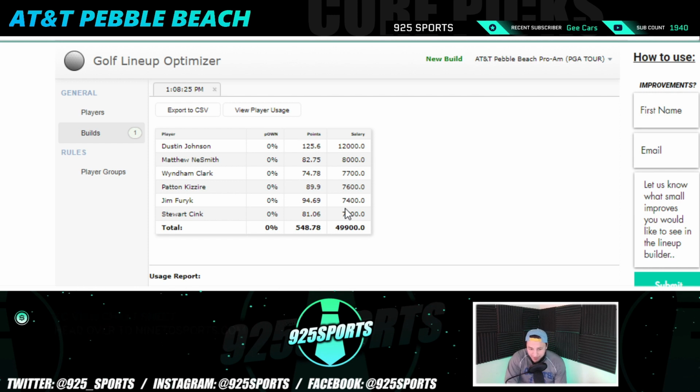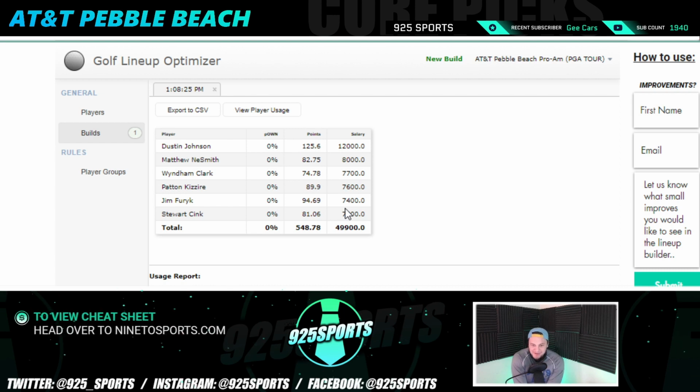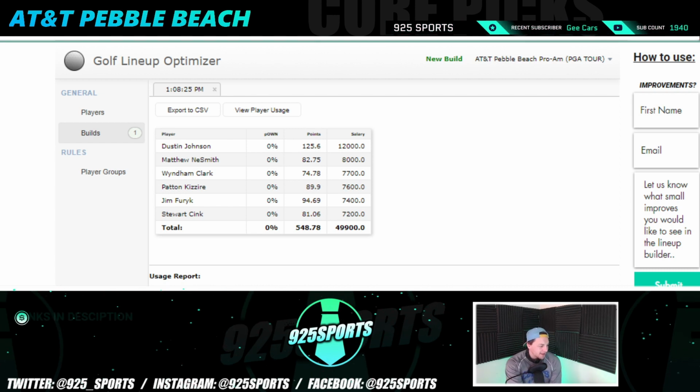Matthew NeSmith, spotty recent form, though he has been playing better recently. Wyndham Clark, kind of the same thing. Patton Kizzire doesn't have any course history here. Jim Furyk and Stuart Cink, do we really want to trust both of them in the same build? Just an interesting week overall, but that's going to be the week that we're looking at this week.